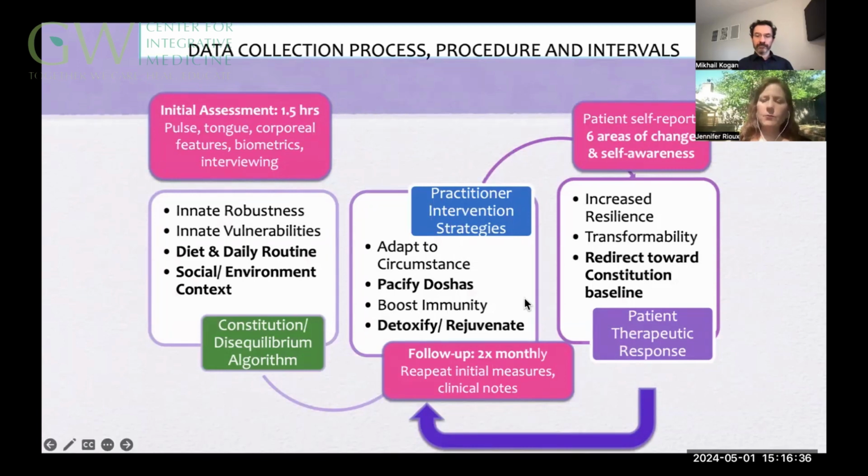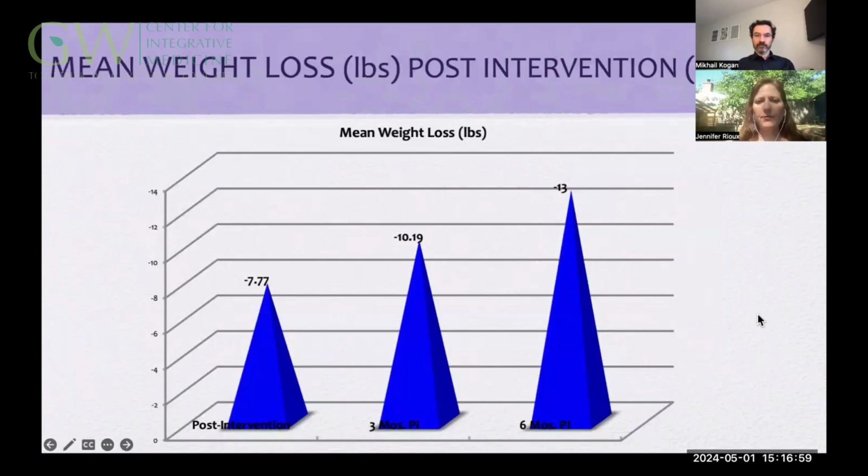And then we met with the patient twice a month to just see where they were, make any adjustments that needed to be made, and to make sure that data collection was on track. The patient self-report measures were 6 specific areas of change and also some measures of self-awareness. And overall, we were redirecting the patient's imbalance back towards their constitutional baseline, which was their barometer of health.